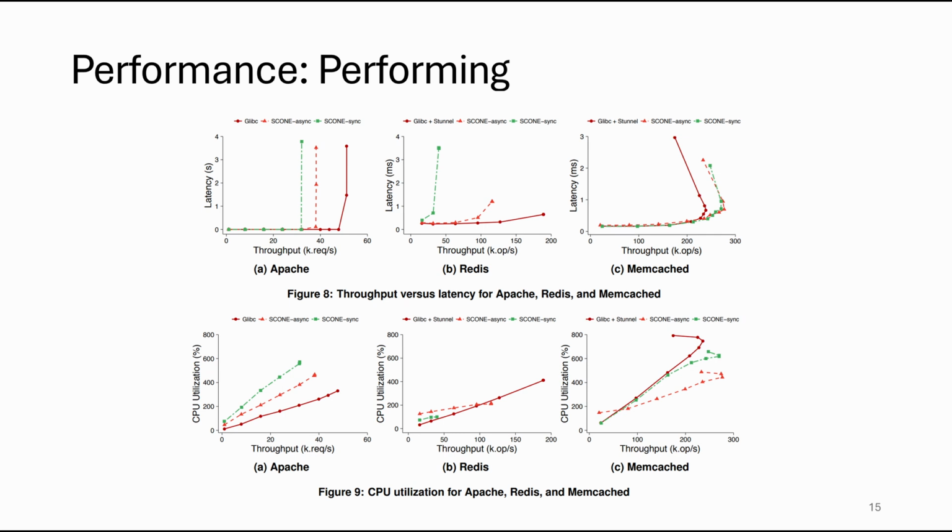For figure 8b, which involves Redis, glibc plus STUNL goes beyond 150,000 operations per second before latency grows pretty noticeably. SCONE sync peaks pretty early at about 40,000 operations per second with a sharp latency jump. Now, if you look at SCONE async, it performs much better than SCONE sync, reaching about 100,000 to 120,000 operations per second. Unfortunately, it doesn't match the native's upper throughput.